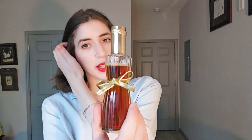But again, great evening fragrance, but I would also say this is versatile enough to be used during the daytime as well as the evening, and all parts of the year. You know, summertime, winter, it doesn't really matter. So very versatile option.